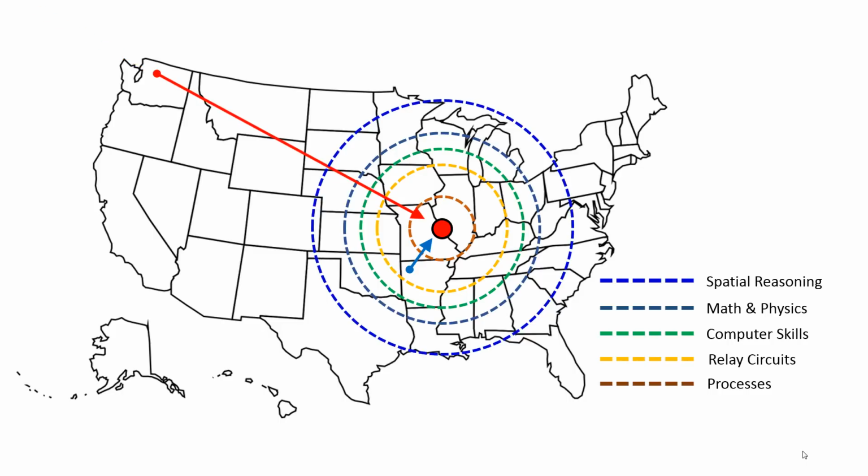However, you're also going to get people that are coming from way out in left field that don't have any of these things. Minimum spatial reasoning. Maybe they got some math, but not physics. Maybe they got some computer skills, maybe they don't. But no relay circuits and no real experience with processes.